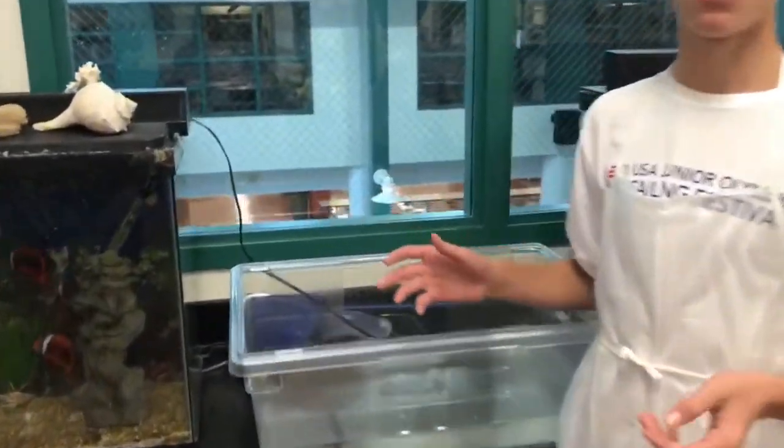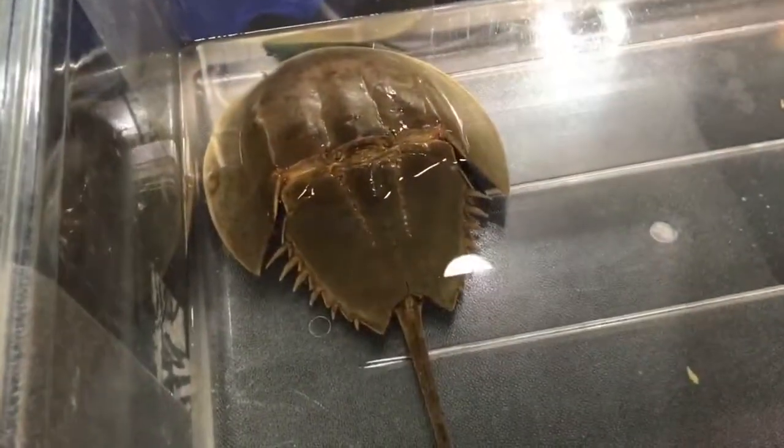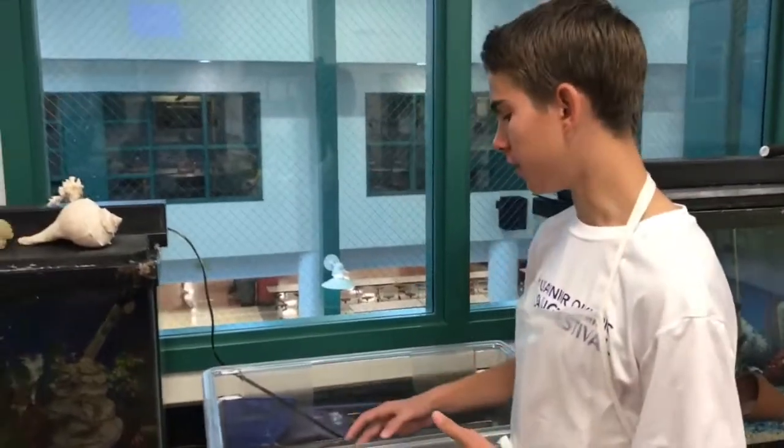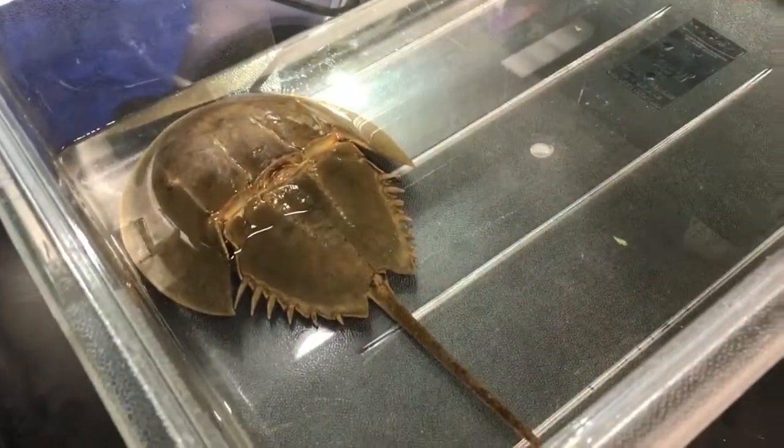They've been around for 445 million years. They are an amazing species. They are light brown with a dome-shaped shell. Their tail is called a telson. It is used for flipping themselves over off their back.